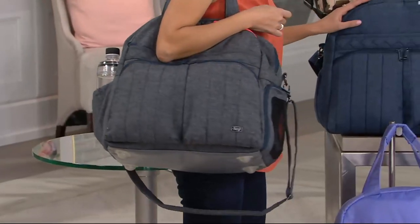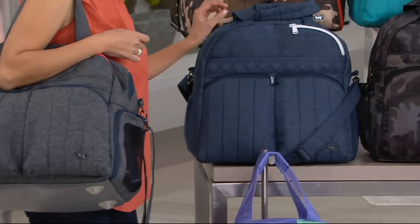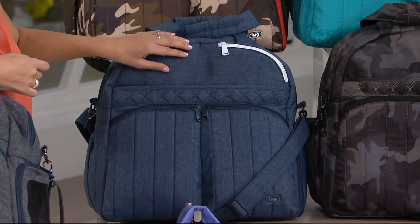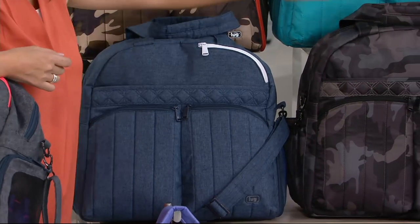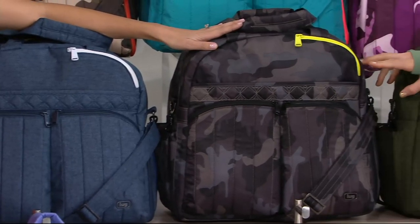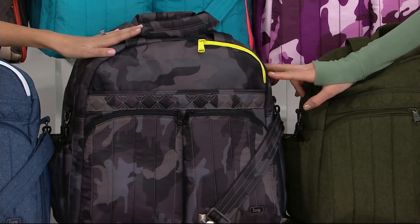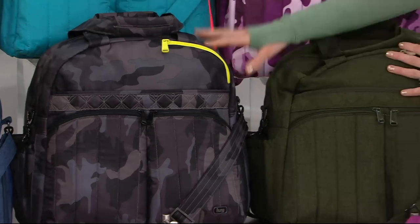Up here, Heather Navy. Love it if you're starting to collect, the Heather Navy has been really, really popular. Great denim feel, beautiful two-tone dimension, and we have the white pops there. This is Camo Black. It's very similar to my baby bag that is also a Lug bag, which I have in a navy camo. Love, love, love. Great for the guys.